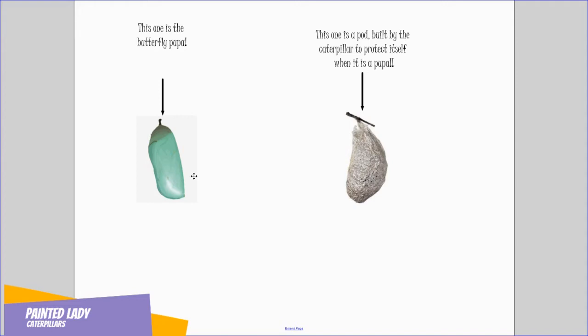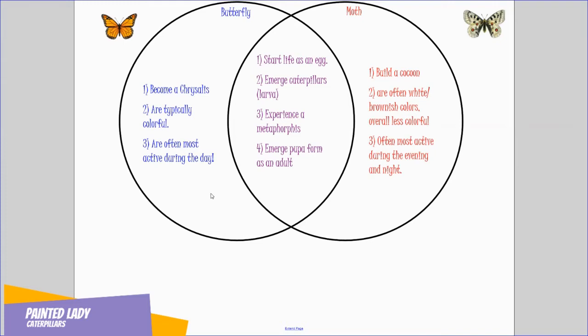I made a little chart here to help us understand, and I'll read through it. But I want you to think about how butterflies and moths are the same and different. I've definitely missed a lot of items here, so feel free to talk about it with your family or friends, and message me or comment here on Seesaw or on Google Classroom, if that's what your class is using, and let me know other differences that we might have noticed.